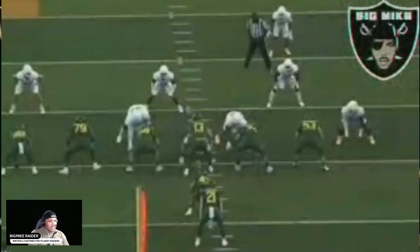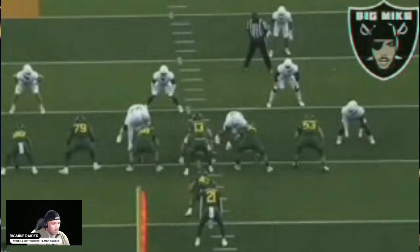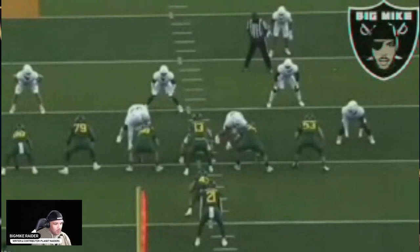So here's another example. I believe, if I'm not wrong, like I told you, this is in real time. I did take a look at this, but I think this is where Byron Murphy commits to stopping the run. Once again, guys, he's in a 2 technique, or even 2 head on, or even a 2 eye, inside shade of that right guard against Baylor. So he's on the right side of the screen. He's in that 2 eye on the Baylor guard right there. I believe it's number 74, that guard on the right-hand side. So let's let it ride out.